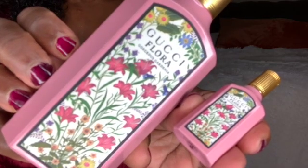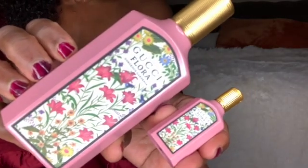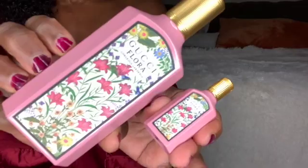The liquid in here is blended to perfection. I love the way it smells. It is very sweet, very sexy. It is a very sensual type of fragrance, if you ask me. This actually came in a set of 2. I think that this is going to be a compliment getter.